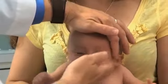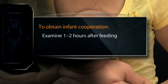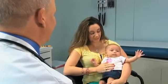You can increase the chances of obtaining cooperation by considering the following tips. Try to examine infants 1 to 2 hours after feeding, when they are most responsive and liable to be less cranky. Ask the parent about the infant's strengths in order to elicit useful developmental and parenting information. Begin by discussing with the parents any concerns or questions they may have. This is also a time to talk about strategies to optimize the health and well-being of their infant.